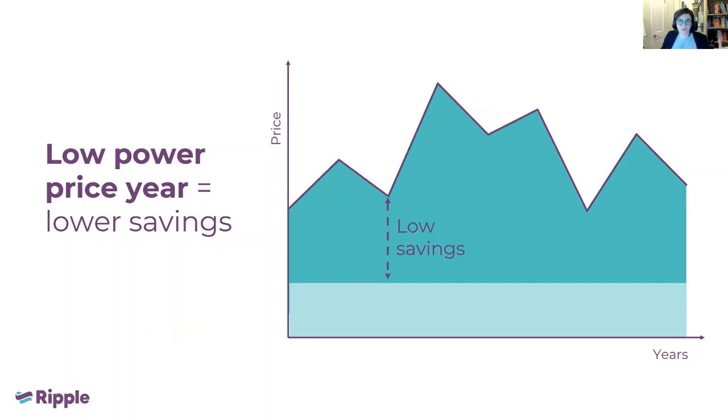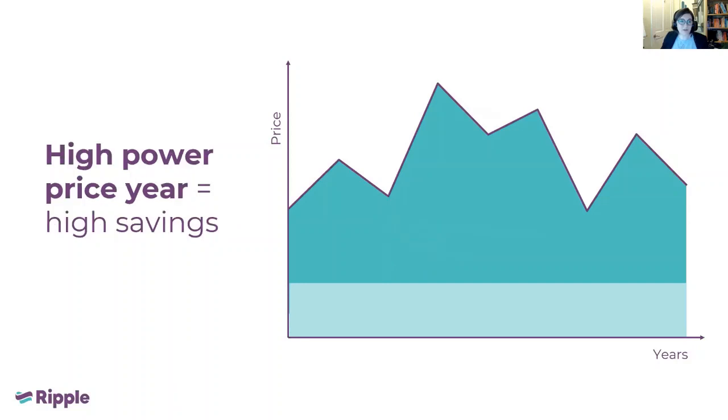However, if you fast forward 18 months and we are now in a really high price period where electricity prices have gone through the roof, with Ripple, your savings would increase as well, because the cost of operating the wind farm hasn't really increased over that time, but the power price has increased. So your savings have increased massively.